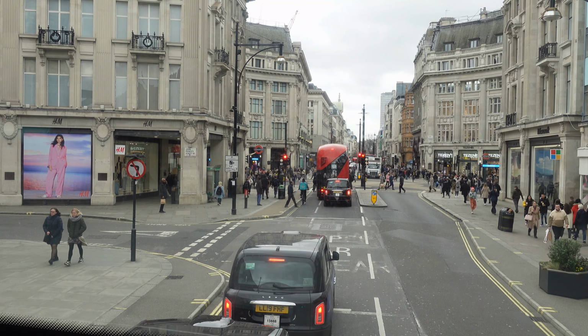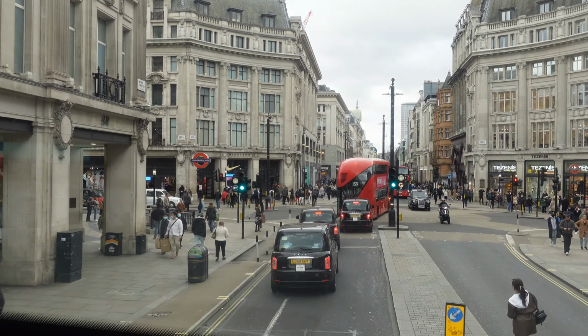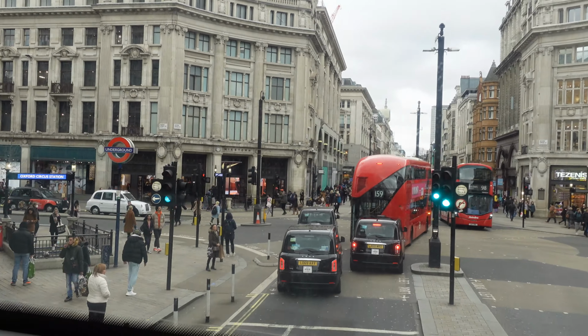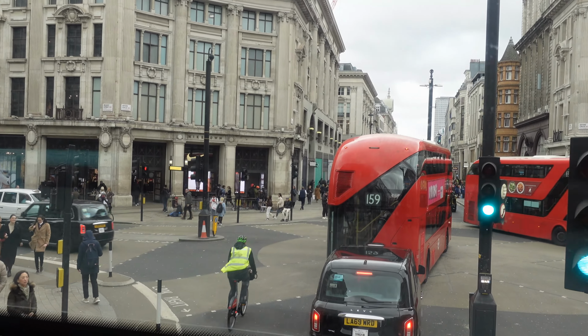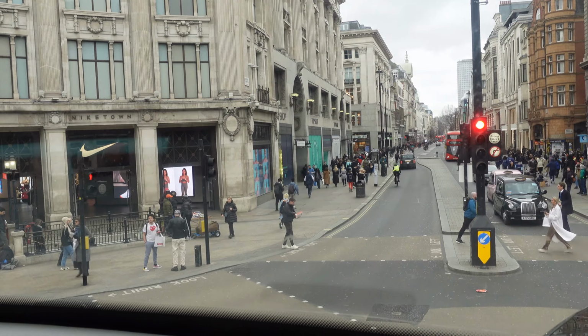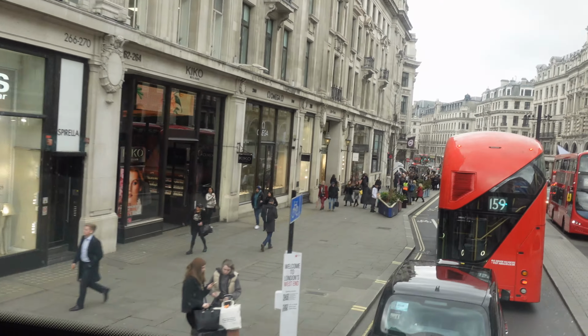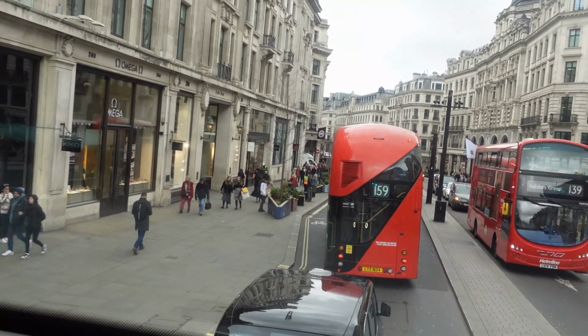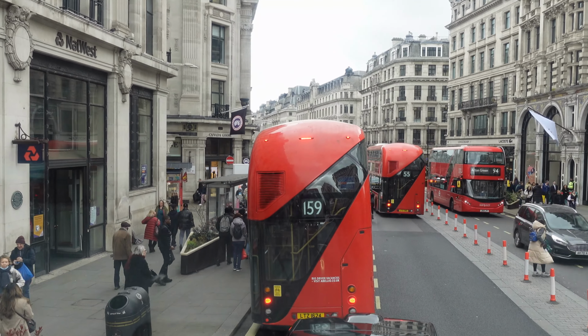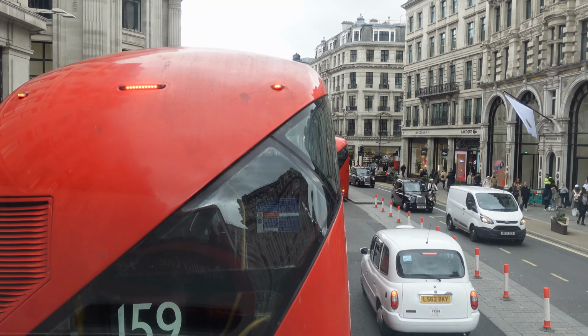Here we're approaching Oxford Circus, and this is where we'll turn right and into Regent Street, which will take us down to Piccadilly Circus, which is the end of our bus route. Of this part of the bus trip, for me, Regent Street is definitely the best part of it. There's something about the buildings down here which has a certain something which Oxford Street doesn't have.